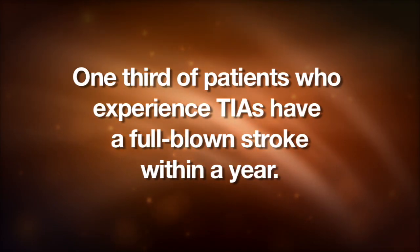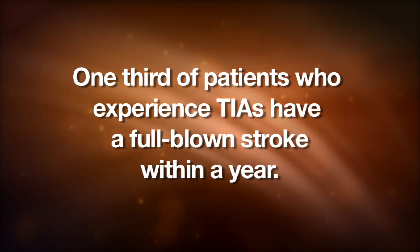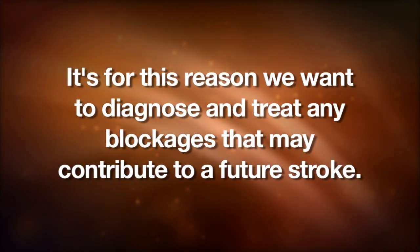If you or a loved one ever experiences any symptoms of stroke, no matter how fleeting, you should seek medical attention immediately. A third of patients who experience TIAs have a full-blown stroke within a year. It's for this reason that we want to diagnose and treat any blockages that may contribute to a future stroke.